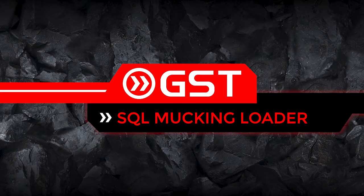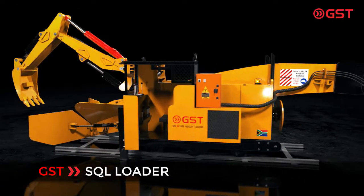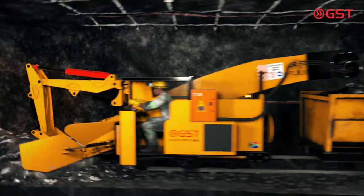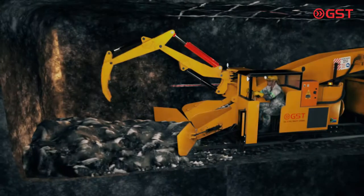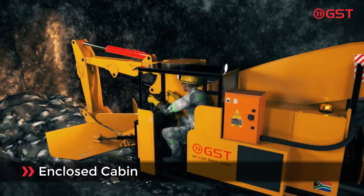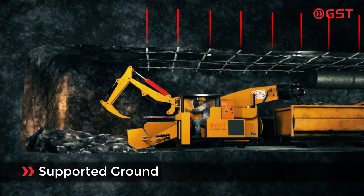GST SQL Loader. The GST SQL Loader is an underground rail-bound mucking loader. Its main function is to clean development ends by loading broken rock into hoppers. The SQL Loader is the only electromechanical underground loader of its kind, where the operator is working from an enclosed cabin and under supported ground, even when barring.